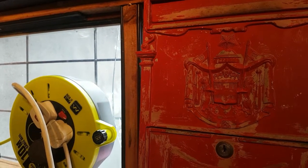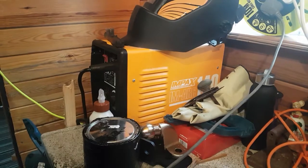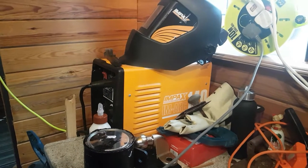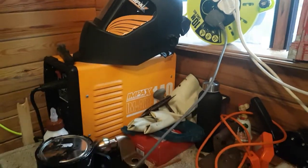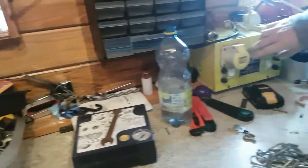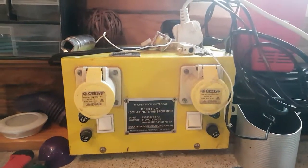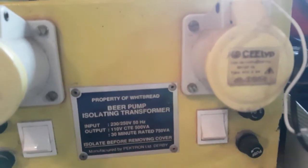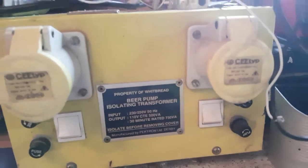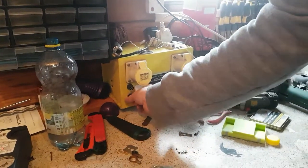That's what cracked. Is that a generator? Stick welder. Oh, stick welder. We have a welding helmet on top. That's it, power pack for me. So, look at it, isn't it? Property of Whitburn, beer pump, isolates, transformer. Awesome. 20 quid, it's got pop. If the fuse is popping, just put me on.